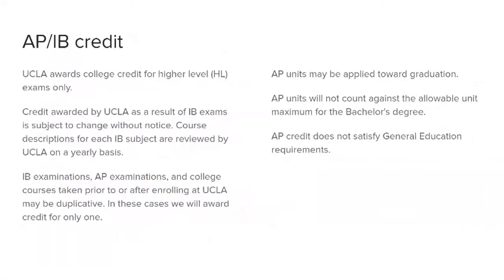For AP and IB credit, UCLA awards college credit for only HL exams, and the credit awarded by UCLA as a result of IB exams is subject to change without notice. Course descriptions for each IB subject are reviewed by UCLA on a yearly basis. And if you go on the UCLA website, you can check which IB exams can give you credit. And then same with AP exams, you can get AP credit going to UCLA, but AP credit does not satisfy the general education requirements. Again, you can check on the website for a chart of what credits you can expect to be transferring.